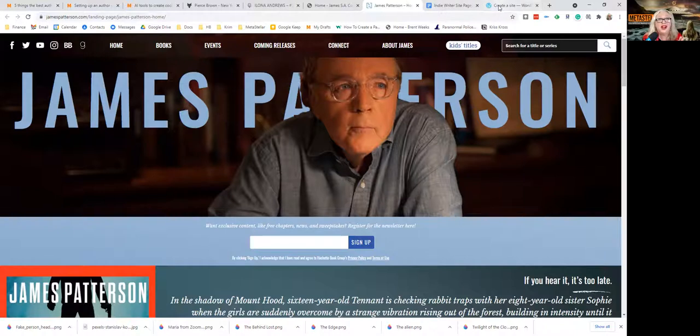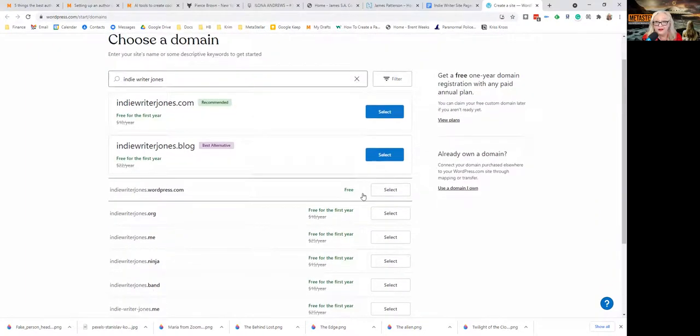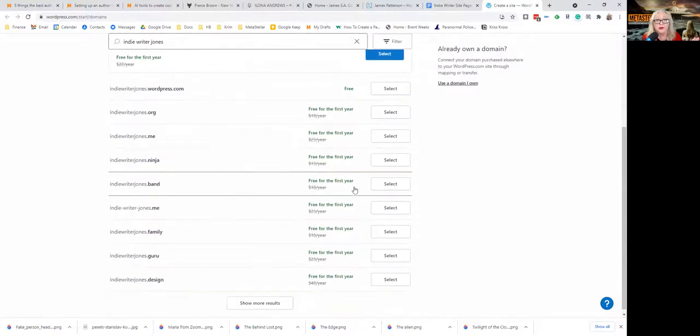So first I'm going to WordPress.com, and the link is going to be below. It's WordPress.com/start/domains. And I'm going to type in Inzi Ryder Jones, which is the name that I want. And I'm going to scroll down to the free option. So yeah, WordPress wants you to pay money.